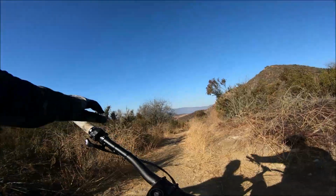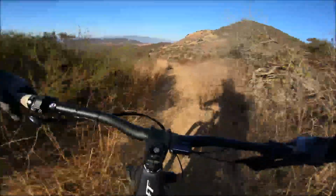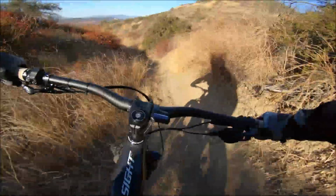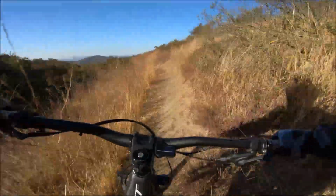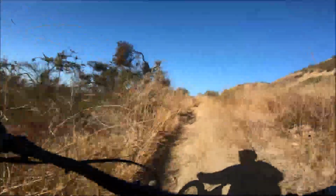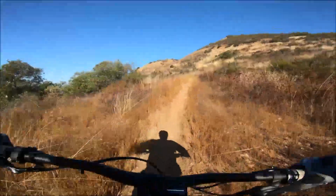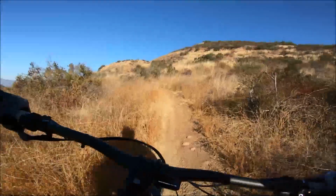Mark, you ready? Yep, ready. Oh shit, here we go. A little rutted. Okay, not too bad. Got some rock boulders. Big ups to Isaiah for posting this for me to come check out. He said it's not a hard trail. Little rut climb. Damn, Isaiah, you didn't say anything about climbing. So it's very hard packed.